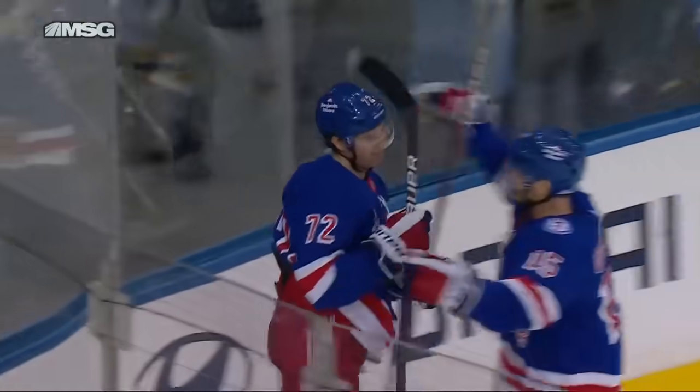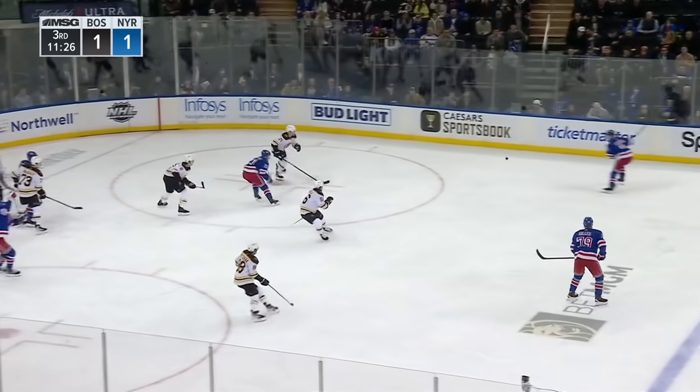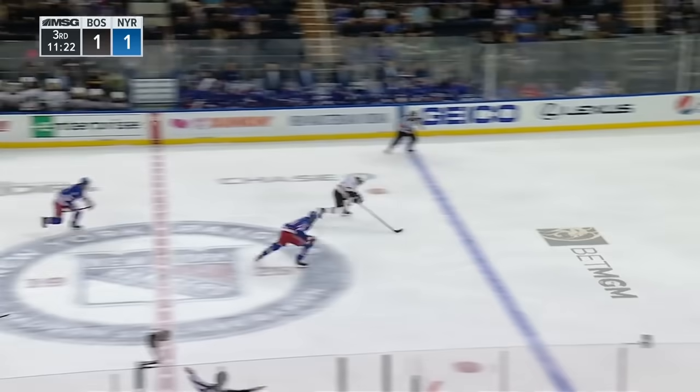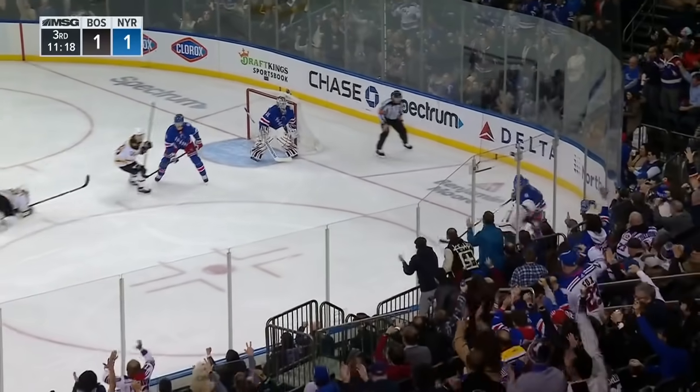They're lining up for a faceoff. Yeah. Trouba winds up. Big drive. Save Swayman. Rebound cleared aside. Trouba trying to get it to Panarin. And McAvoy intercepted. Breakaway. Taylor Hall. Save by Shesterkin.